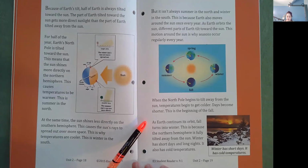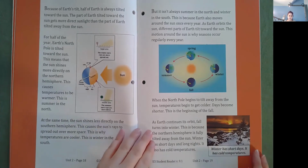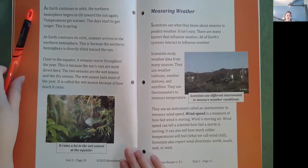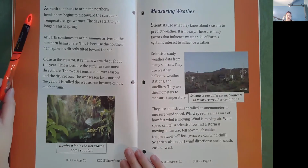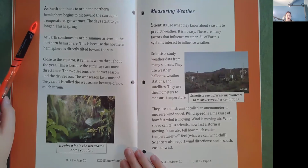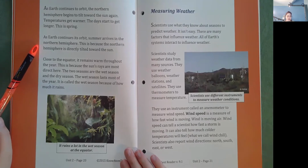As Earth continues its orbit, fall turns into winter. This is because the northern hemisphere is fully tilted away from the sun. Winter has short days and long nights. It also has cold temperatures. As Earth continues to orbit, the northern hemisphere begins to tilt toward the sun again. Temperatures get warmer. The days start to get longer. This is spring. As Earth continues its orbit, summer arrives in the northern hemisphere. This is because the northern hemisphere is directly tilted toward the sun.